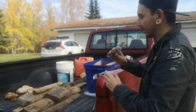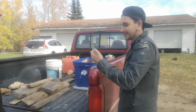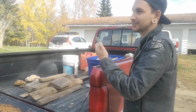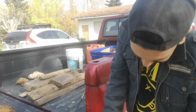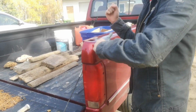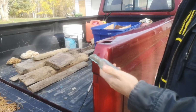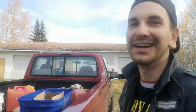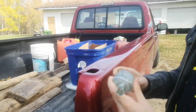Some miner was swigging on it, couldn't find any gold, so he got himself drunk or whatever. Off of this much, I guess. But then you'd be miserable in a cave, dehydrated. Who knows what proof that was? Back in the day, that was probably basically gasoline, I bet. No doubt. But it tastes like ginger.